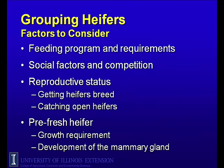Okay, thank you very much, Mike. I appreciate those comments, and we can certainly visit more on Q&A a little bit later on. I'm going to move into another topic as we talk about managing the replacement herd, and that is grouping heifers. You'll note that we are not getting involved in talking about facilities, types of facilities, space requirements, but I do want to have one slide here just to discuss a bit about grouping heifers.